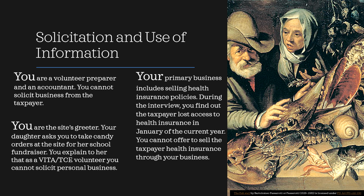Number 3, your primary business includes selling health insurance policies. During the interview, you find out the taxpayer lost access to health insurance in January of the current year. You cannot offer to sell the taxpayer health insurance through your business, even if you think it would be super helpful for them. And this also goes if it's your brother-in-law or somebody else you know. In some situations, we might need to send clients to a paid preparer. We won't be sending them to a specific paid preparer. If their return is out of scope for us, then we just recommend that they need to find a paid preparer to help them with their taxes for the year.